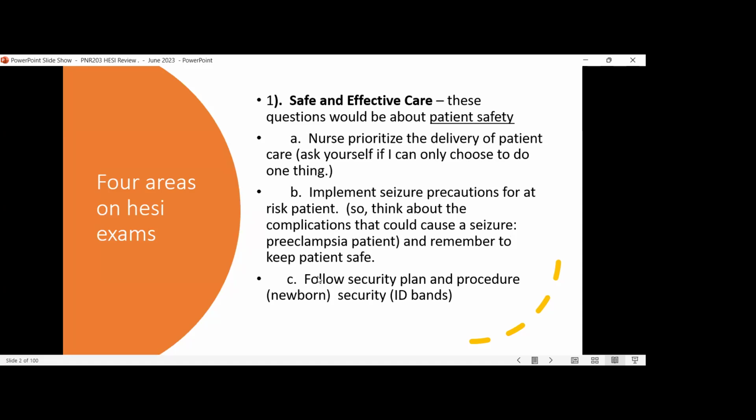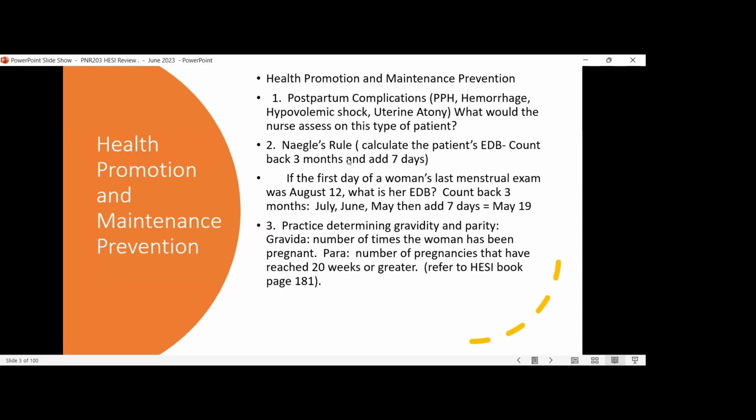Also for security, for OB and maternity, we always have security plans and procedures for the newborn. We have the ID bands, and they do like to put a question about ID bands. There are four parts of that ID band: 2 go on the baby, 1 goes on mom, and 1 goes on the selected person she wants to have the other ID band. And all those numbers have to match.